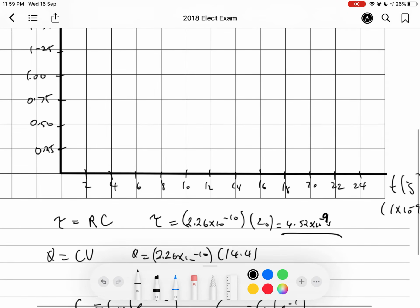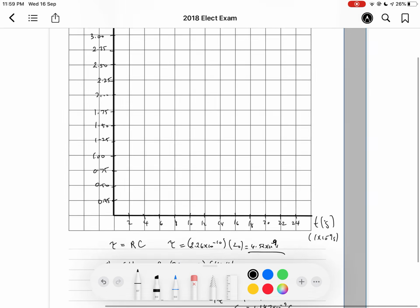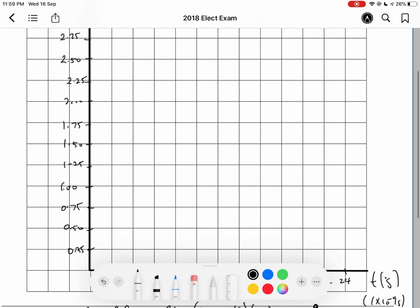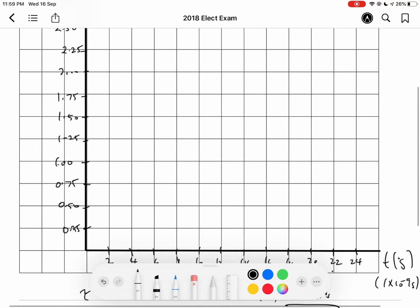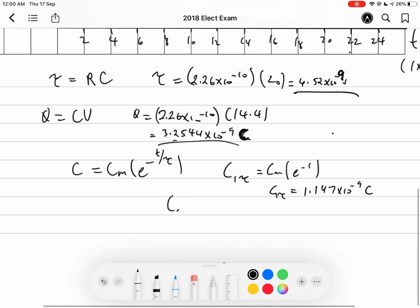So we know that 1 time constant is 4.5 times 10 to the power negative 9. That's somewhere here, okay? I'm not going to be too precise here. So that's somewhere there. And it's 1.197 times 10 to the power negative 9 coulombs. So therefore, it should be somewhere here. Right, so that's our point number 1.